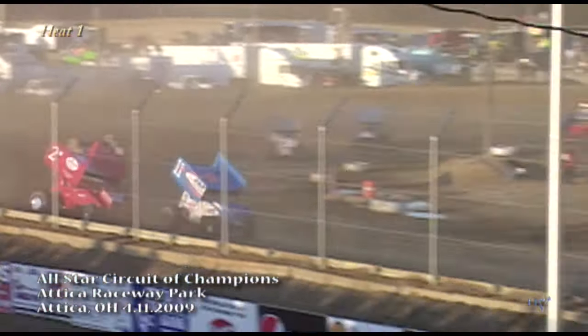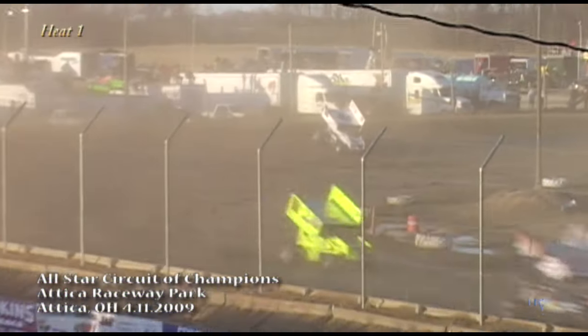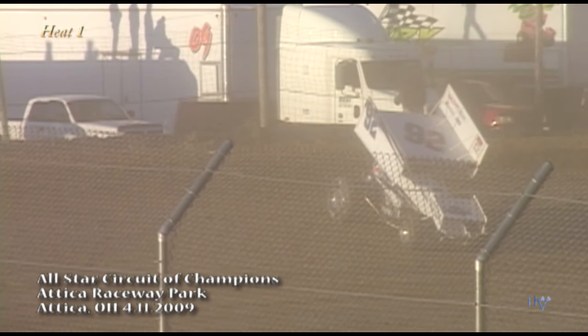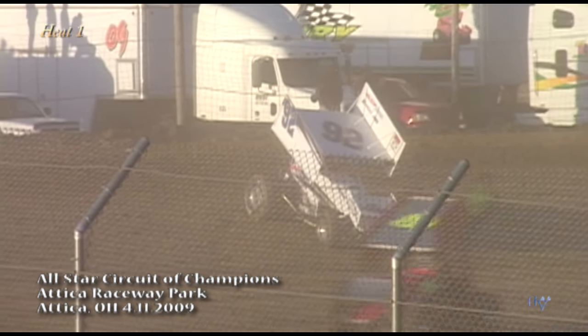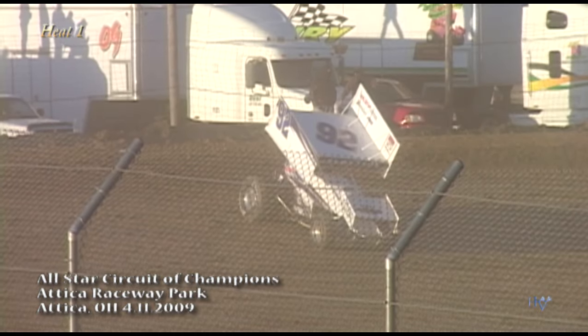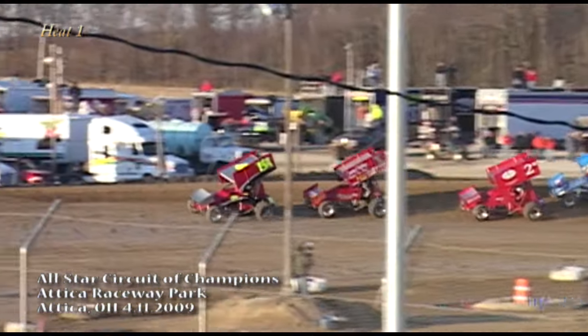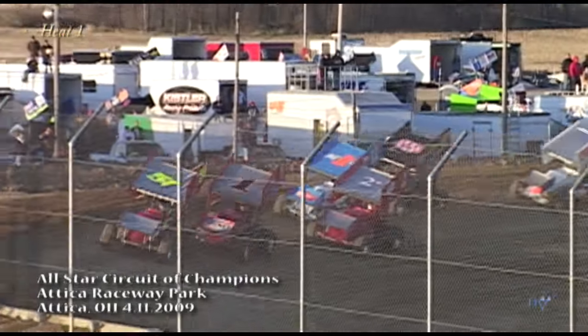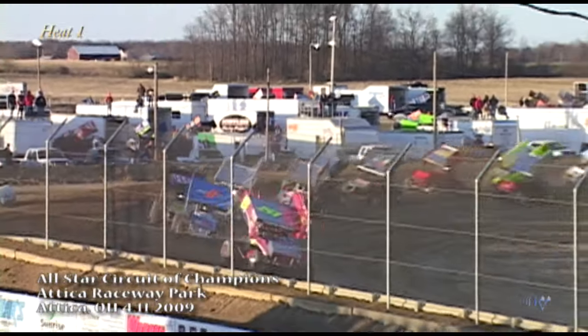Drivers fighting the dust, fighting the sun. Randy Hannigan in second, we've got trouble. In turns three and four, the yellow flag will be displayed. It's Darren Clayton losing the handle in the middle of turns three and four. That will slow the pace down. Randy Hannigan in the runner-up spot. Field coming off turn number four, green flag waves.